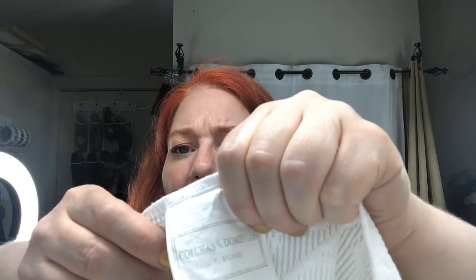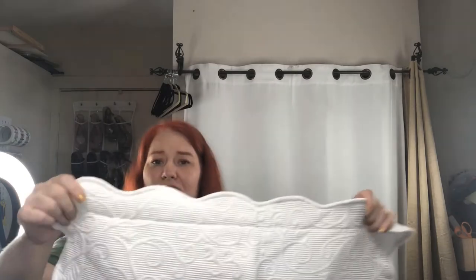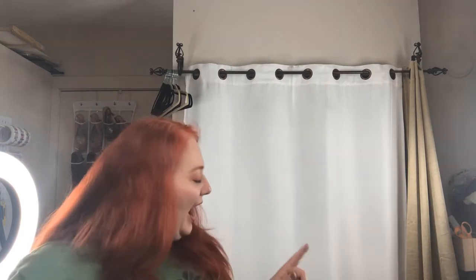Okay. There you go. It's Colchas Domingos at home. This actually comes pretty high. I want to say like $30 for one. It's a nice, thick, regular size. You put a pillow in here. It's a pillowcase. It's like 20, 30 bucks. I was like, where's more of those? There was none of those. They had other ones that are similar, but they weren't the same brand and they weren't the same pattern. Okay.